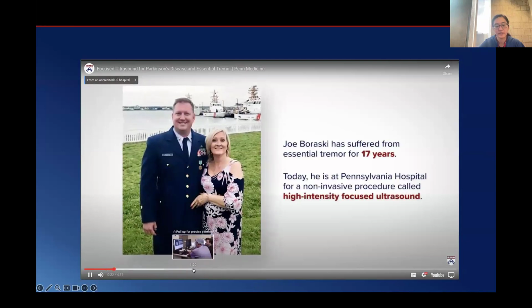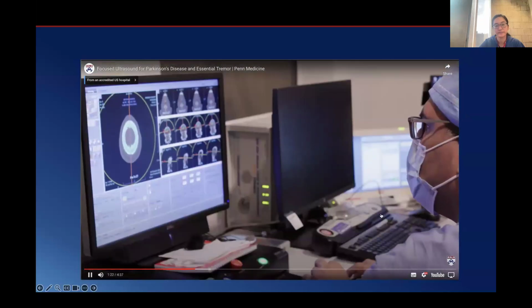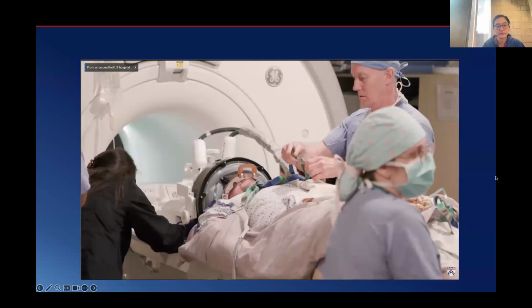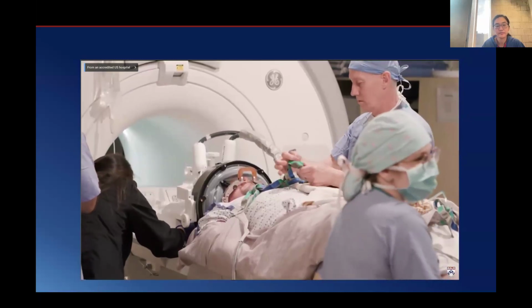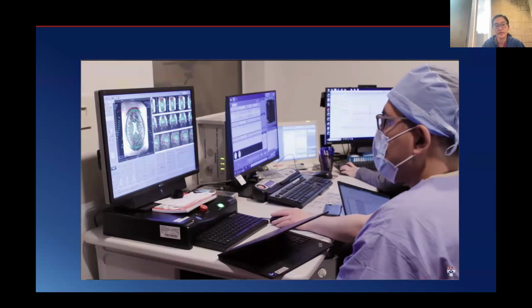Jump ahead so you can see how the treatment is done. Dyskinesias and stiffness and slowness associated with Parkinson's. We are able to do this with a patient who is awake and comfortable in an MRI scanner with real-time imaging. The patient will feel relief immediately, and the patient will go home the same day.